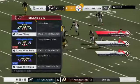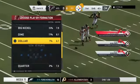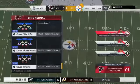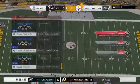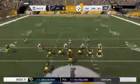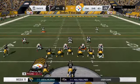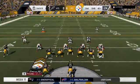2nd down. The beauty of being able to play a zone defense, when you can sit back and see the ball coming out of the quarterback's hands, guess what? Creates a lot of confusion, kind of a muddle in the middle of the field where you can go make a play on the football. Ball on the 42 as they come up 2nd and 10.